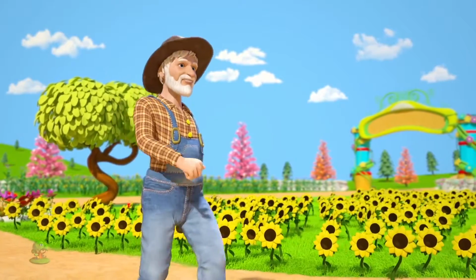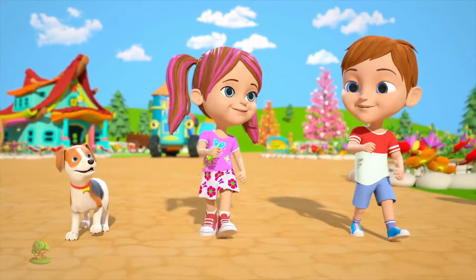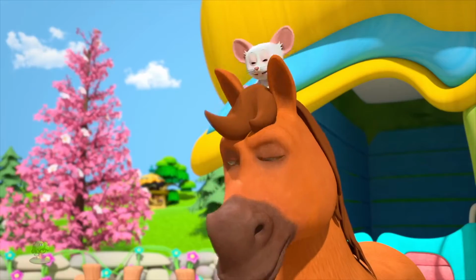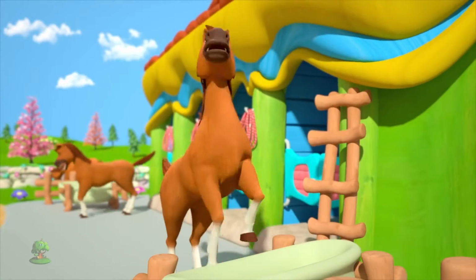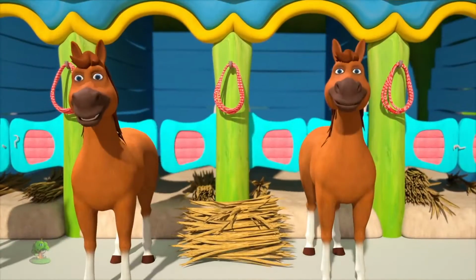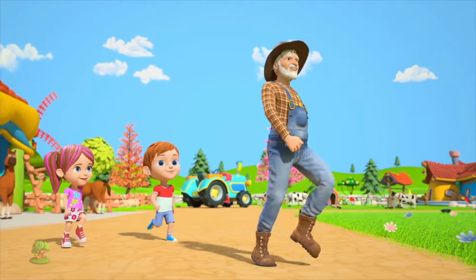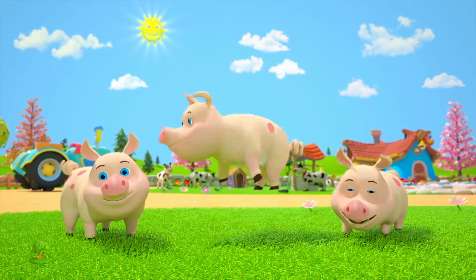Old MacDonald had a farm, E-I-E-I-O. And on his farm he had a horse, E-I-E-I-O. With a neigh-neigh here and a neigh-neigh there, here a neigh, there a neigh, everywhere a neigh-neigh. Old MacDonald had a farm, E-I-E-I-O.